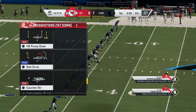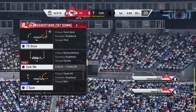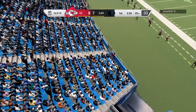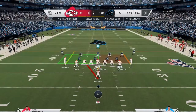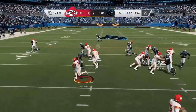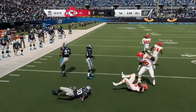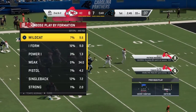At their own 25-yard line, Mahomes will lead the Chiefs up 1st and 10. They'll run with a backup. This is Williams. And he's upended at the 33 following a good pickup of 8.